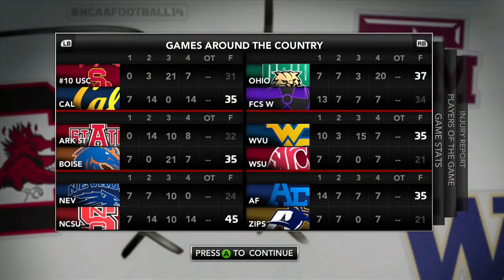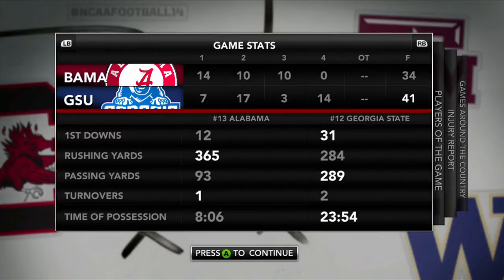Taking a look at scores from other games around the country this week, unranked California takes down number 10 USC 35-31, so that's going to help us out looking at the stats from our game. 284 yards on the ground for Georgia State and 289 through the air. A pretty good day for the Panthers.